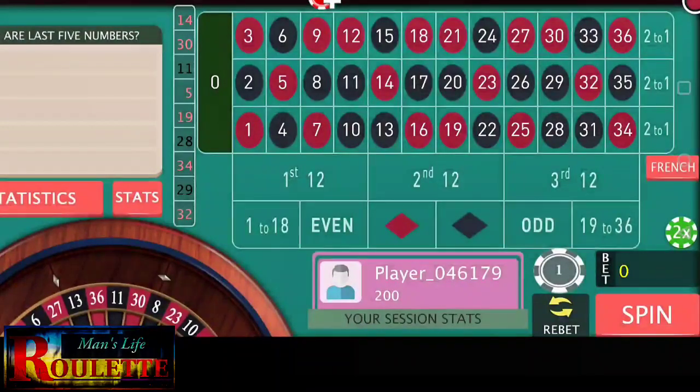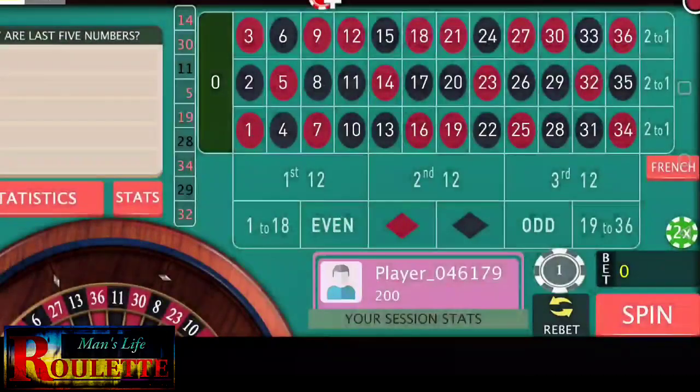Today in this video we are going to discuss a strategy which uses two columns and two dozens at the same time. So which are the two columns and which are the two dozens, that is important. To decide that column and dozen, you have to do one thing: you have to mark all these last outcomes on the table.